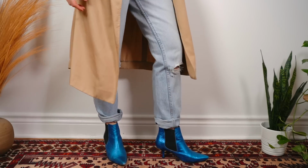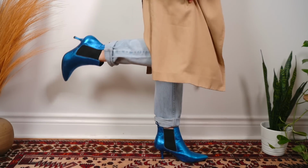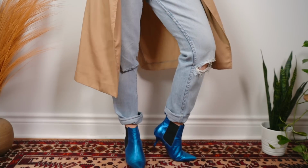They're called her Stevie boots, and they are just this amazing, awesome metallic blue. And I actually bought these from my friend Rebecca, who has the coolest, best style. She was getting rid of these boots, and at the time I was looking for the blue ones because they were discontinued on Anine's website, but they're just so cool.